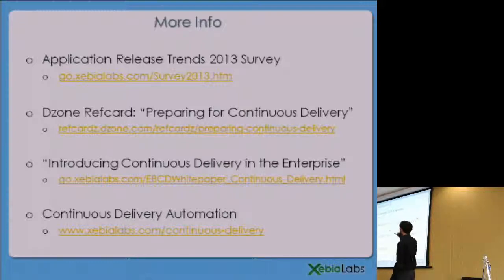We did a ref card recently, Preparing for Continuous Delivery, that covers quite a lot of what I've discussed, but in more technical detail. It's really worth looking at, and it complements the Principles of Continuous Delivery ref card really nicely, because that was all about how it can look when you're there, and this one is really focused on what you have to do to try and get there. And then there's a white paper we have as well, and of course our website.